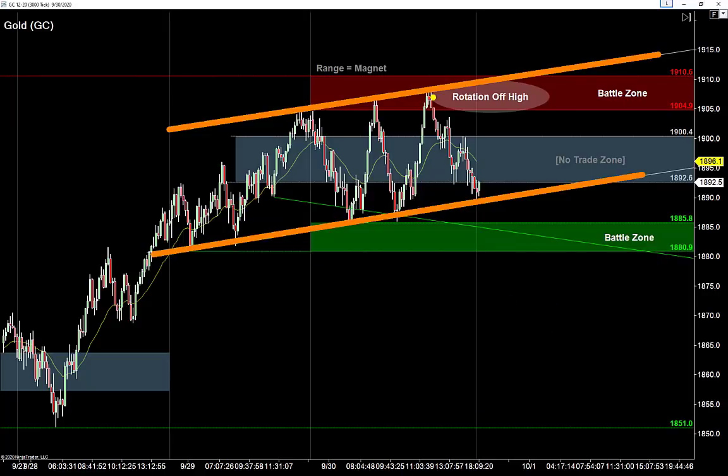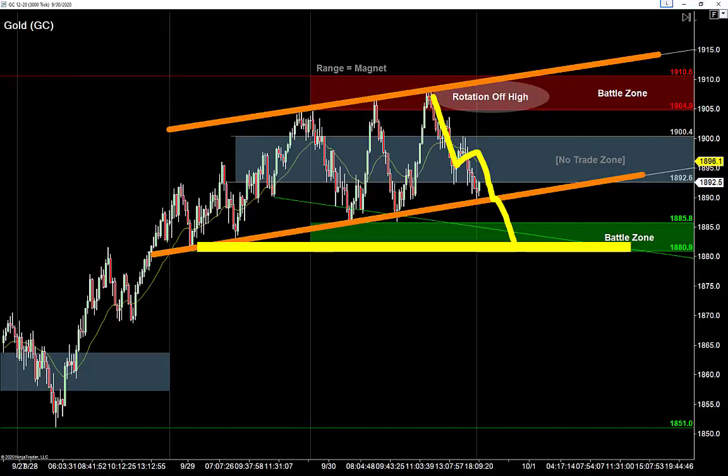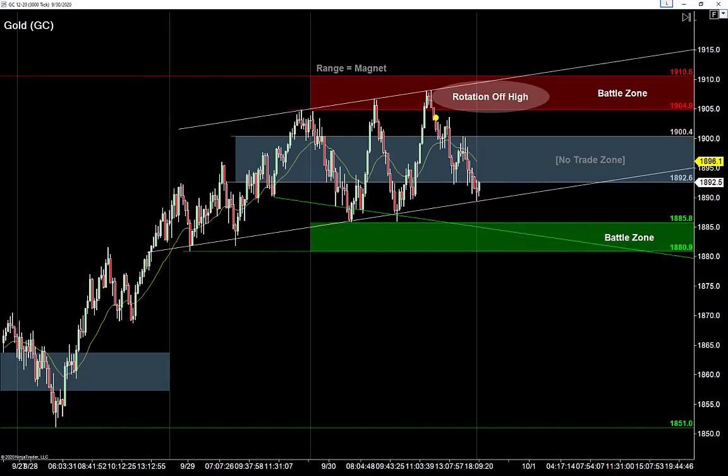By the time we get there, this is where that rotation off the high comes into play, right? That's why I said earlier, if you're a client of mine, we talk about this all the time. When it rotates off the high, watch out for that momentum, right? Now, this is specifically for buying that deep pullback. So when we rotate off the high like that, if we keep going down, what's the concern? The concern is we have a steamroller here taking this thing lower.